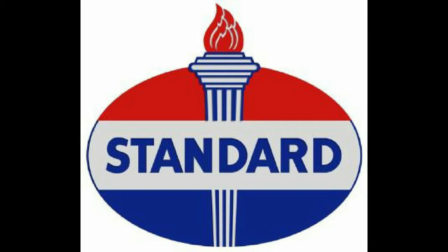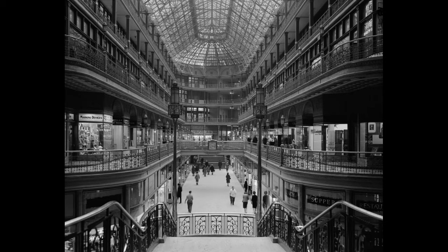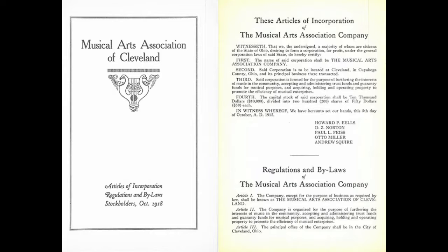One of the wealthy industrialists that called Cleveland Heights home was John L. Severance. Severance began his career working with Rockefeller at Standard Oil. He founded the American Linseed Company. Over the years he was the chairman of the board of the Cleveland Arcade Company, the director of the Cleveland Trust Company, and the president of the Cleveland Museum of Art and the Musical Arts Association.